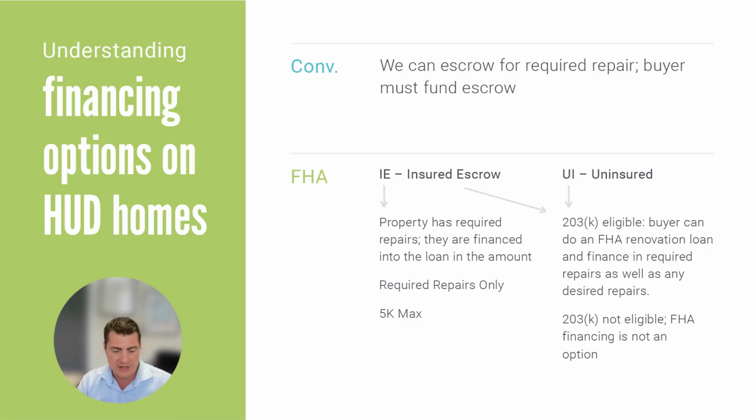Basically, with an escrow, the buyer gets a bid from a contractor, and then we close, and the buyer pays to fund the escrow account. Then the work is done after closing. They get 2 weeks to do it. With the renovation loan, we have 6 months to get the work completed, and we have to do the required repairs, but we can do other repairs as well.